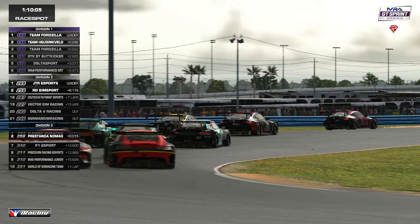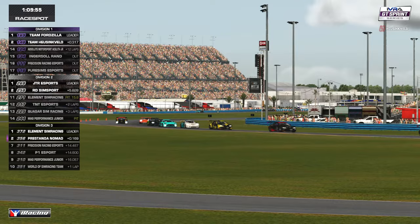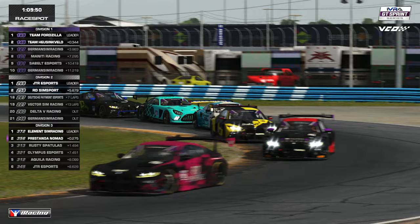Ryan Scott Hamilton loses the Division 3 lead. Marcus Fox passes. A little bit of an aggressive turn there from Hamilton. Tried to do a switcheroo. Did slightly hit the Sabal car, which did unsettle his car. And thus, Marcus Fox able to just sneak by.